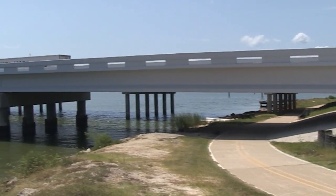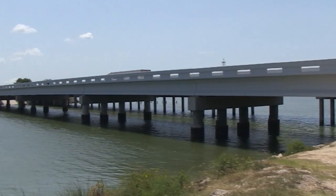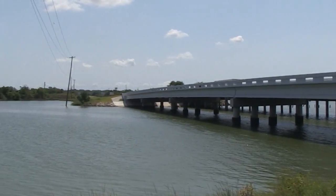It was an enjoyable project to work on from the standpoint of being able to provide services that allowed TxDOT, our client, to complete a bridge and allowed them to get that bridge built, and to do so in a way that was safe for all involved and provided a nice new structure in contrast to the old one that was there, clearly a benefit to the citizens of the community.